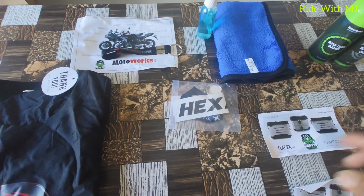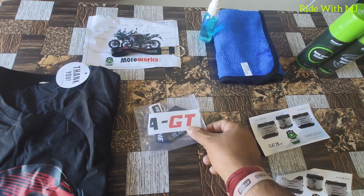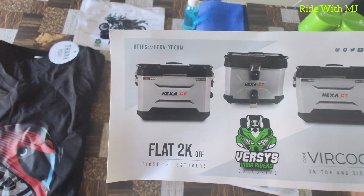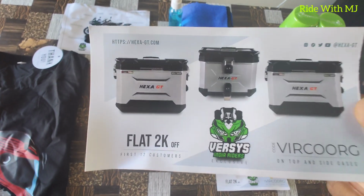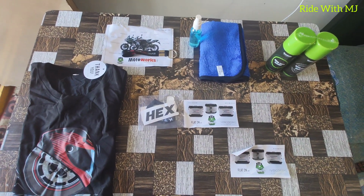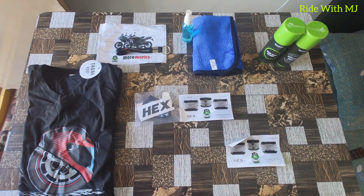Then we have from Hexa GT, we have this awesome sticker and keychain, and we also have a voucher. These are what we received when we were at the India versus Ride meet. Thank you so much.